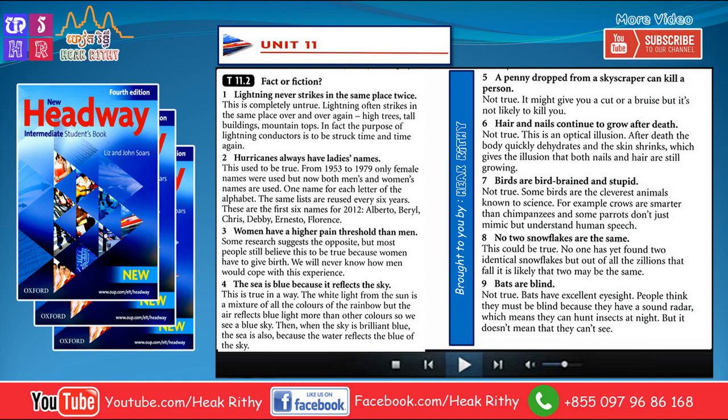5. A penny dropped from a skyscraper can kill a person. Not true. It might give you a cut or a bruise, but it's not likely to kill you. 6. Hair and nails continue to grow after death. Not true. This is an optical illusion. After death, the body quickly dehydrates and the skin shrinks, which gives the illusion that both nails and hair are still growing.